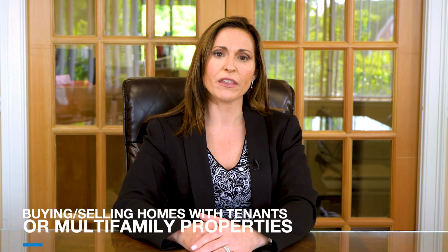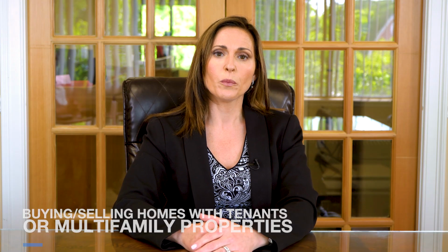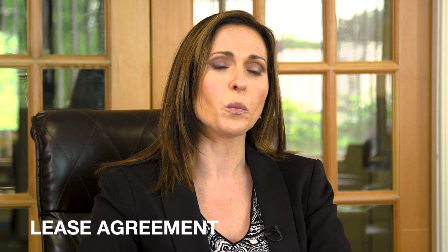There are so many things that need to be considered when there's a property with a tenant occupying it, because one of the first things that needs to be addressed is whether or not the tenant has a lease agreement. Lease agreements will survive closings, and as a result, a buyer is going to assume that tenancy. This will require the seller to sign what's known as an assignment of the lease so that the new buyer can take over the landlord position.